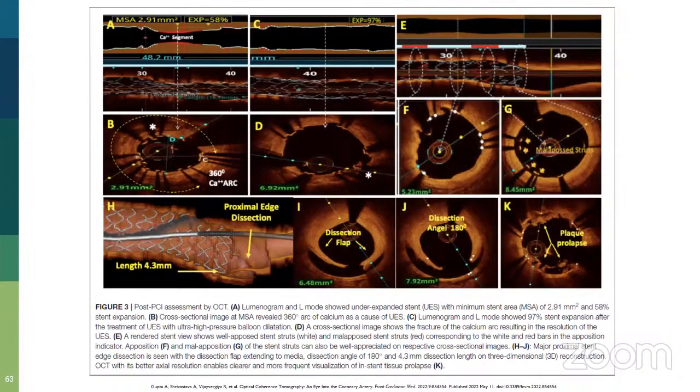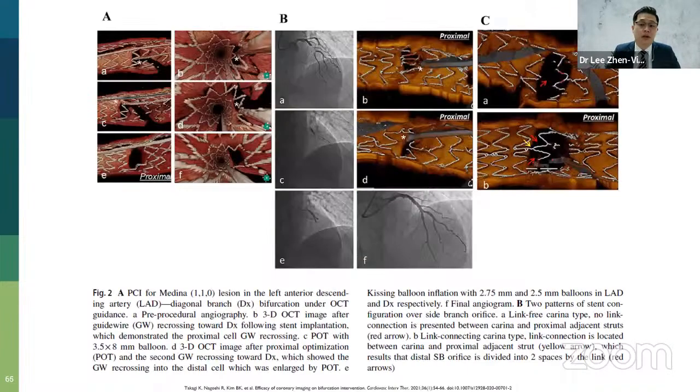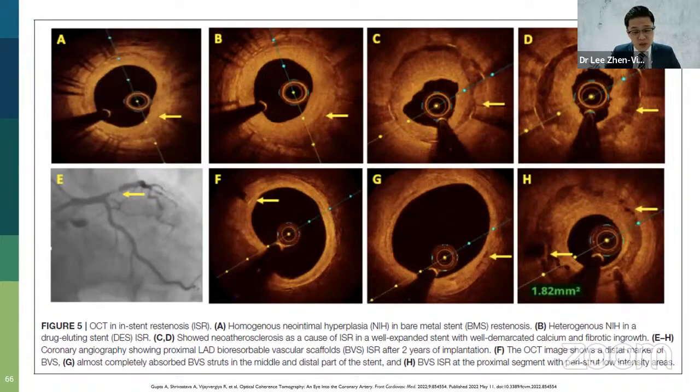I'll now just move on to the last part of my presentation by showing you some images of what we usually see on the OCT. What you see on screen is the post-PCI assessment with regard to dissection, as well as some assessment of the ostium of the side branch. OCT is extremely important to guide your rewiring, as sometimes you end up having a link-free coronary, but sometimes the coronary is not free, and you may want to perform kissing balloon inflation, and it's very important to know where your side branch wire is, and this can be achieved with the utility of OCT.